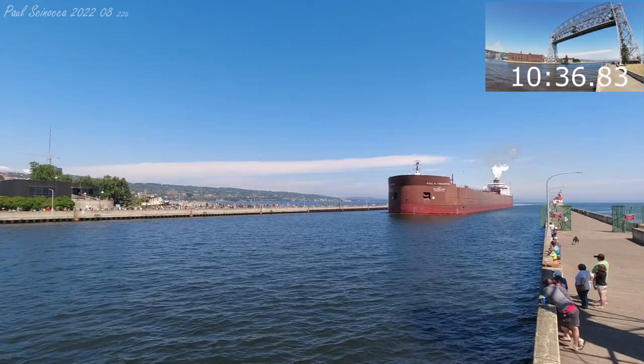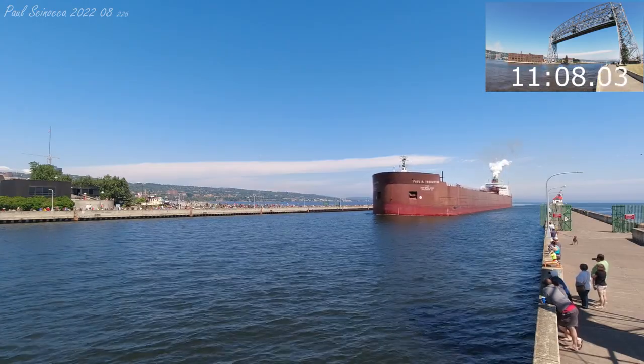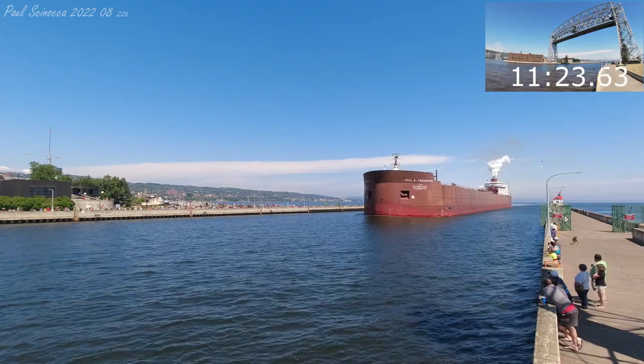There, so is the captain's salute, which is a traditional greeting between the ships and the bridge. The ship initiates a greeting with one long blast, followed by two short blasts, and the bridge responds with the same thing.